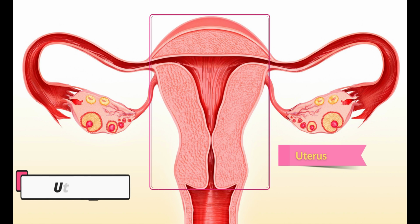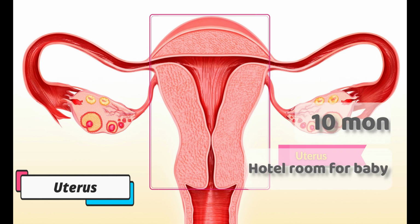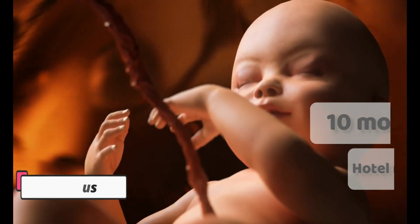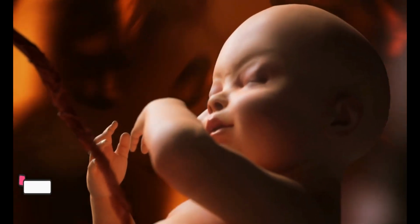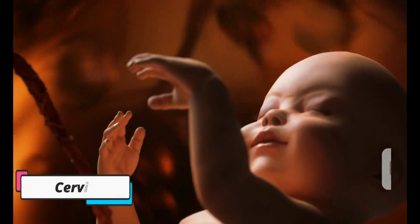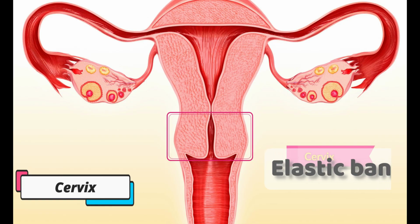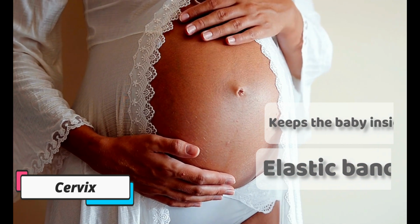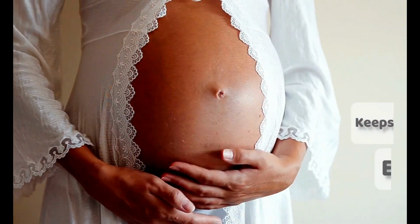Uterus. Uterus is like a hotel room for a baby. The room that has a door facing down. Inside the uterus, the baby stays for 10 months before it is born. And they gather their nutrition via a rope-like structure from the wall of the uterus, which is known as umbilical cord. Cervix. During pregnancy, the uterus becomes bigger by about 400 times. A tight band around the neck of the uterus remains closed, just so that the baby doesn't slide out prematurely by the forces of gravity. Fascinating, isn't it? This band is known as cervix. It bridges uterus to the vagina.